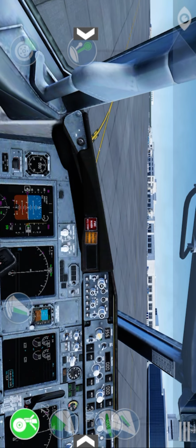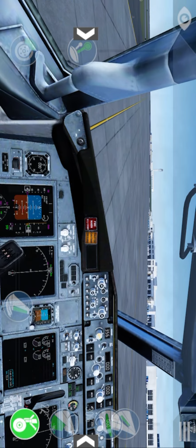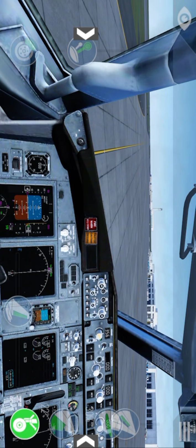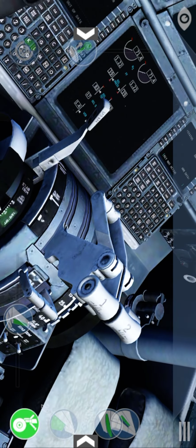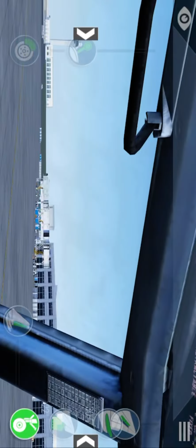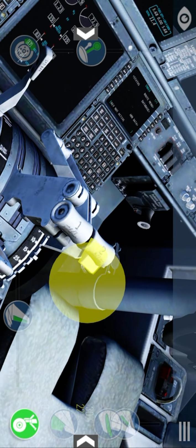25, turn left at Victor, straight ahead on Bravo and ground point 9. Delta 4, runway 31 left, you are cleared to land.